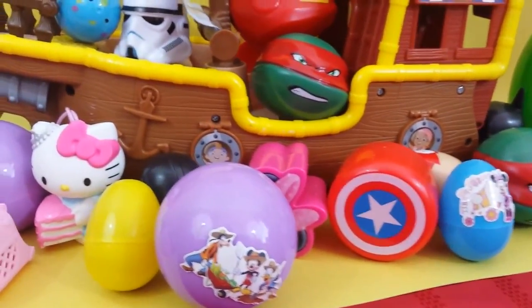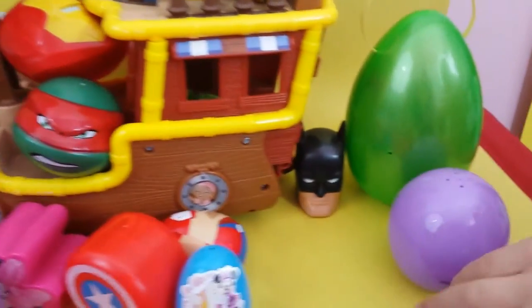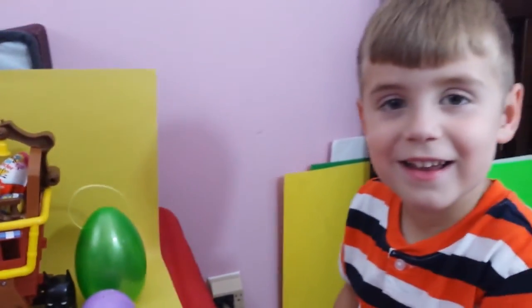Whoa, we got all kinds. We got Mickey Mouse, Minnie Mouse, Hello Kitty, Star Wars, Olaf. We got the turtles. And Batman. Paw Patrol. Batman's in back of here. And then a huge egg. It's got all kinds of good huge stuff. Mystery egg.